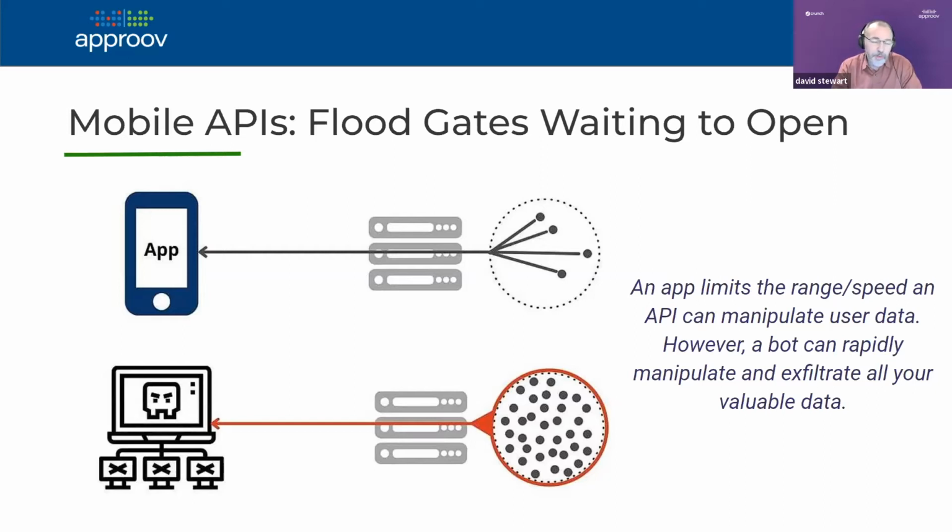And here I'm not talking about doing high frequency API requests. I'm talking about doing API requests that request more data than the app would necessarily request. Once you remove the app from the equation, you bypass it, and you've got a script connecting to the API. Sometimes you can create situations where lots of data becomes available quite easily.